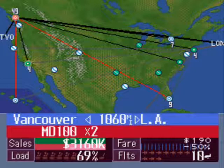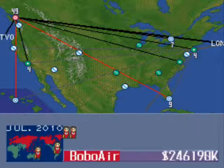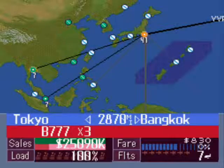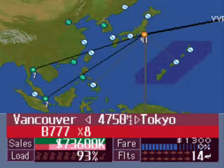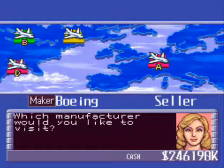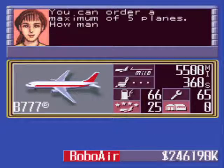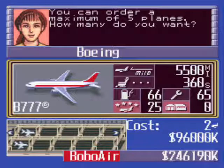Oh, yeah, Honolulu. It didn't profit very much, did it? Oh, no. Alright, so that's okay. The New York route's doing alright. Tokyo! Tokyo's almost completely full. Awesome. Bangkok? Still full. Okay, I need to get a couple more 777s. Holy nuts. I got, like, four more 777s. I got two more 777s.